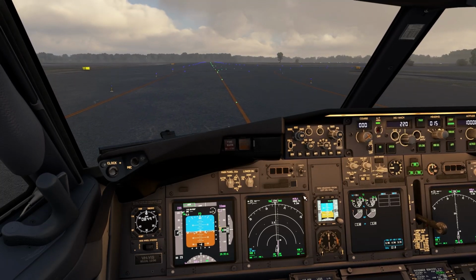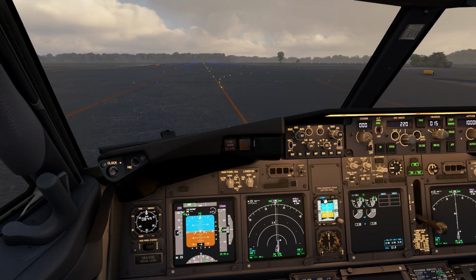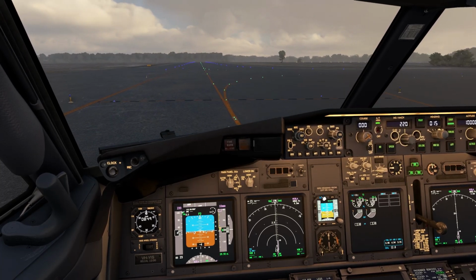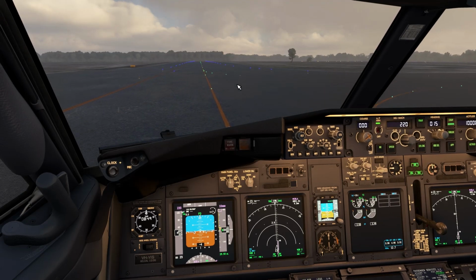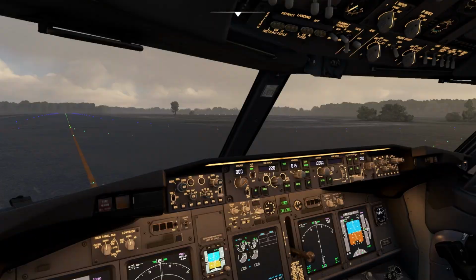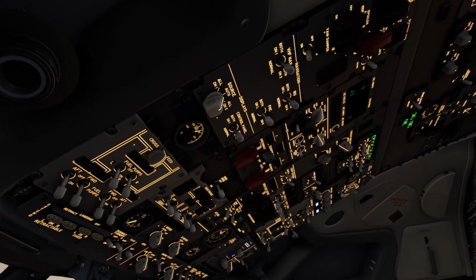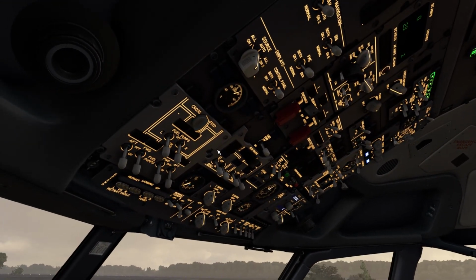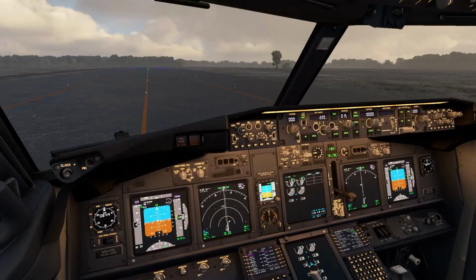So that's all set. We're still taxiing along taxiway Charlie, and the next exit is going to be Charlie 11, which will be the entrance towards the runway. So we've got the overhead panel all set up. Yaw dampers, APU, we're going to just switch off these messages here. Alright, left and right back to auto.